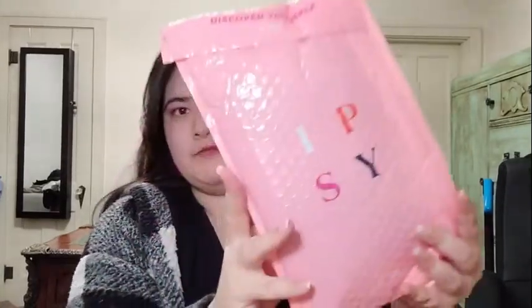Hello everyone, today I have the March 2020 Ipsy Glam Bag. This is the $12 bag.